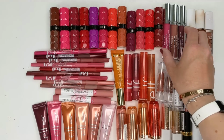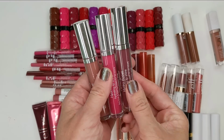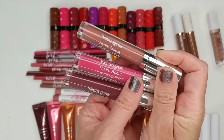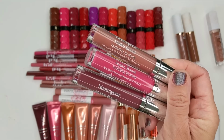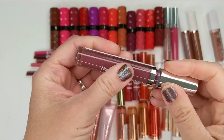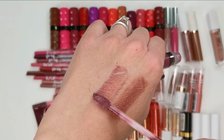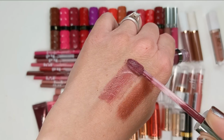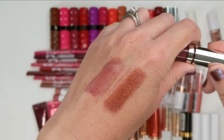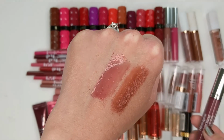Next up, we have the Neutrogena Hydra Boost Hydrating Lip Shines. These are probably my number one favorite gloss at the drugstore and one of my favorite formulas out of my entire collection. I just love the Hydra Boost line in general because everything has this plumping effect. And that's what I really love about this formula is that they make my lip lines look a little bit smoother. This shade Soft Mulberry is one of my favorites. I just love it so much, and I wear this a lot. They're not sticky. They kind of feel like a liquid lip balm. So I really like the texture of these as well, as opposed to a regular, more sticky gloss.